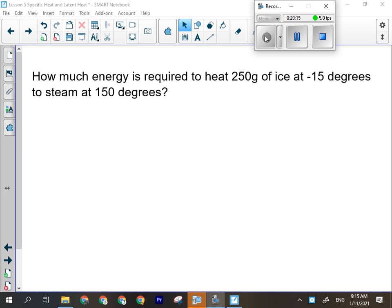So if a question starts out with how much energy is required and it's talking about water being in more than one state, you know it's not a specific heat capacity question. You're going to have to use the specific heat capacity formula in it, but it's going to have more than one step. If the question says somebody puts on a ring made out of gold and the temperature goes up by this much, well, obviously the gold's not melting or evaporating. It's just going to change temperature. That's just a specific heat capacity question.